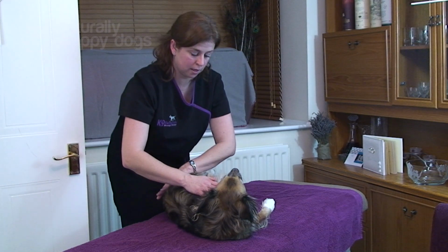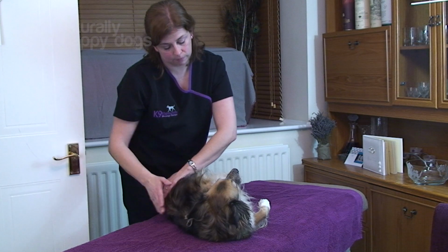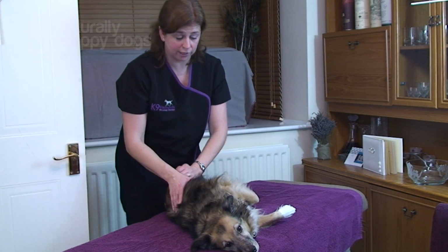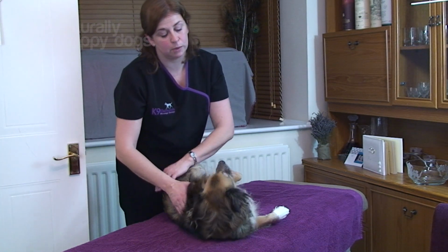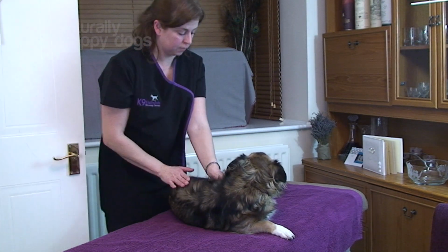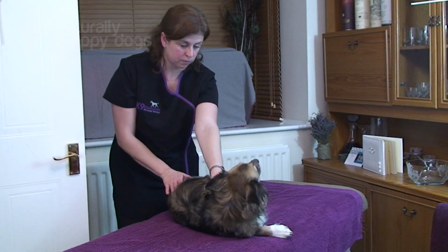Firstly, massage therapy is the oldest form of healing known to man. First documentation was found in China around 2700 BC. Initially, humans transferred these techniques to horses, and it became more popular in the 1970s. Having seen the benefits of equine massage, it was then transferred to the canine world.